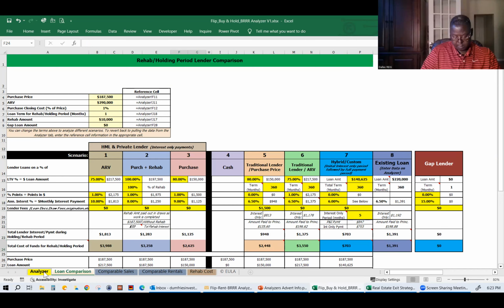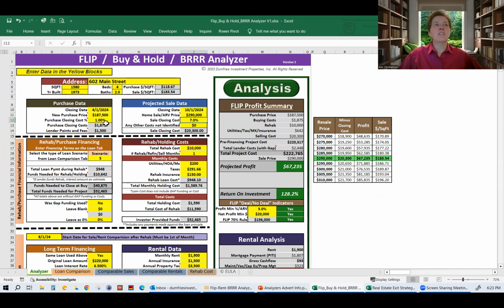Go back to the analyzer. So that's pulled that in here. You can see that here. So we had our lender points added. Now, when I go in here to the rehab, so we're moving down into the financing and the rehab.